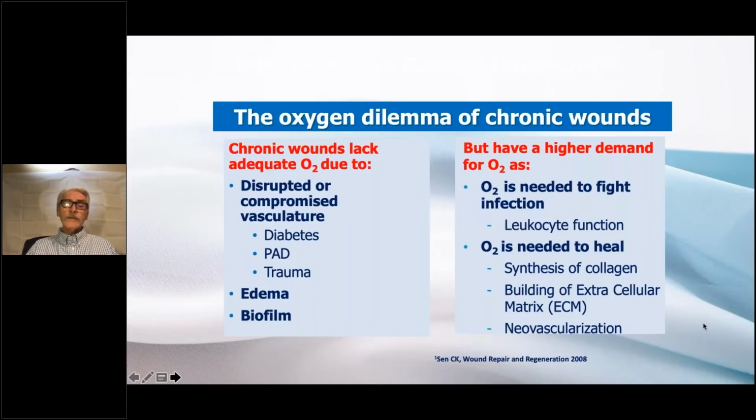Now, we also recognize that chronic wounds have an oxygen dilemma. They are deficient, especially at the center of the wounds, due to disrupted or compromised vasculature, whether it be from diabetes, peripheral arterial disease, or trauma. Edema can impair oxygen delivery to tissues, as well as biofilms can impair exogenous oxygen diffusing into a chronic wound, or I should say ambient oxygen diffusing into a chronic wound.